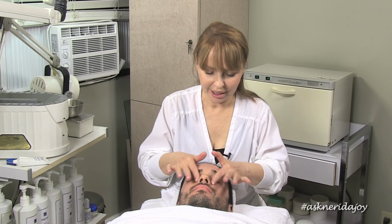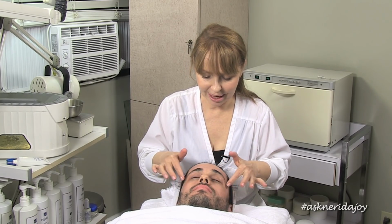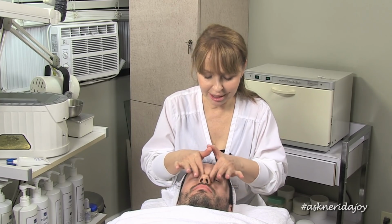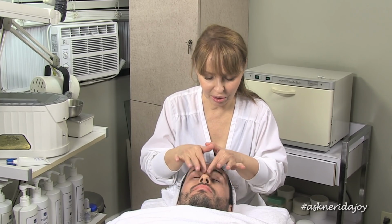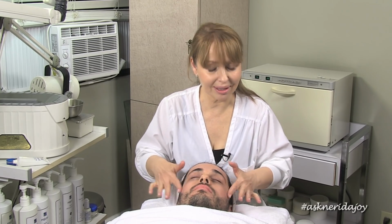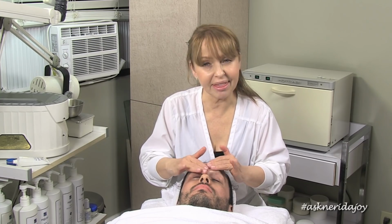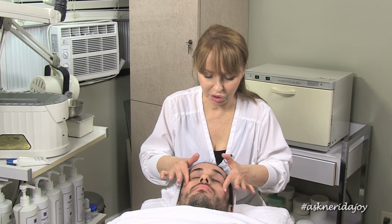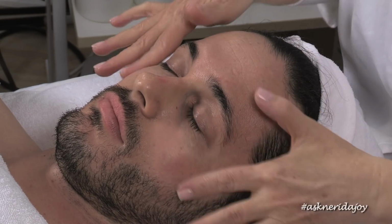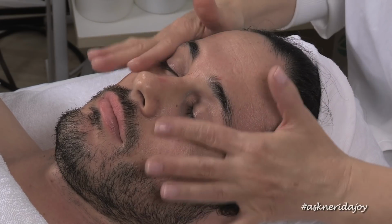So we're working in the flavonoid first, and now we've also put on some eye gel around his eyes. I'm going to massage around his eyes quite a bit, because we want to get movement there. He's got a little color around his eyes, and as I said before, the skin around the eye area is thinner, so we want to make sure we're working that in, and we should be able to see by the time we finish his treatment that his eye area looks a little brighter.